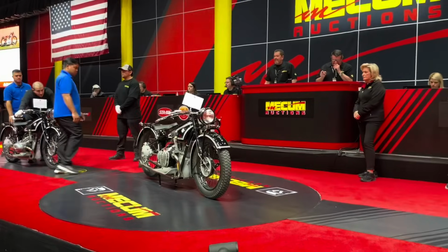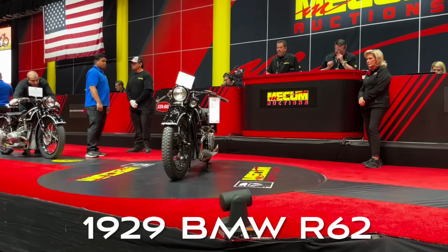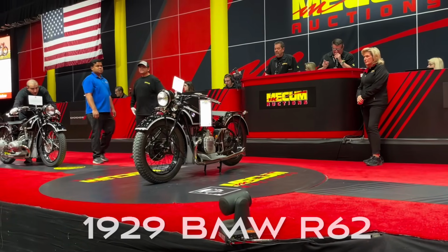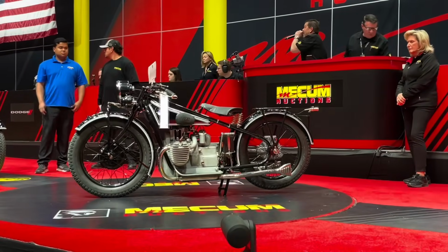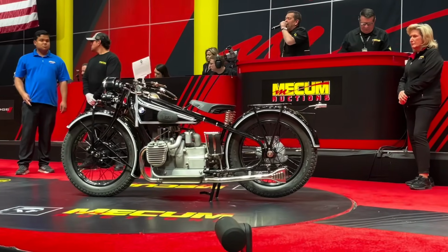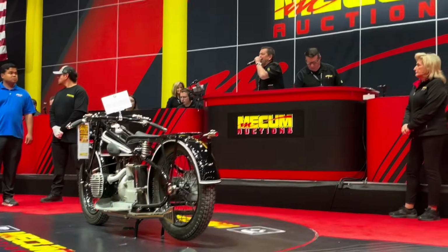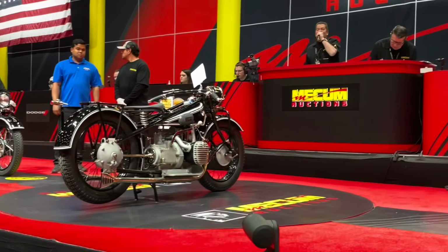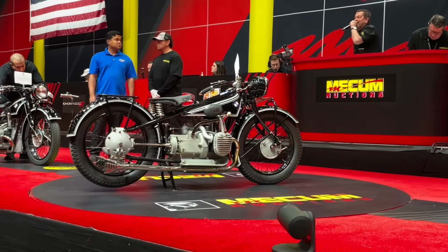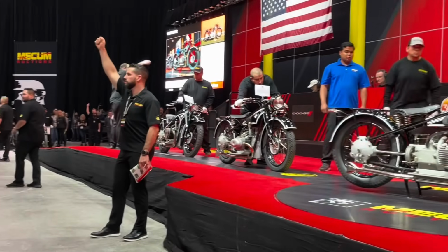Let's see what the R62 goes for. The R62 was BMW's first 750cc touring motorcycle, produced for only 2 years with the bent tube frame. Somebody give $100,000 here. At $100,000 bid, you're going to get 30 bid, 40, 50, 60, 70. I have 70 bid, 80. At 80 bid, reserve is off.